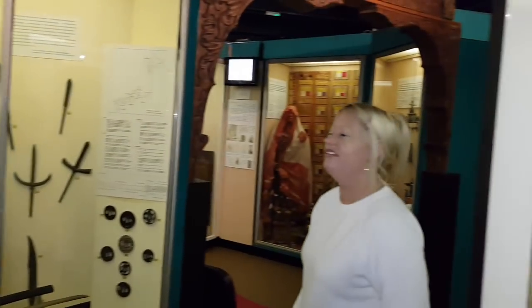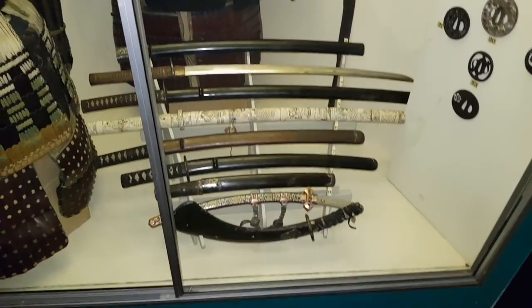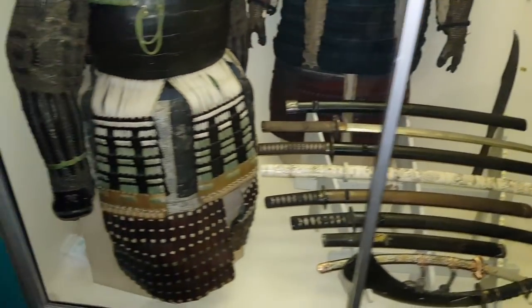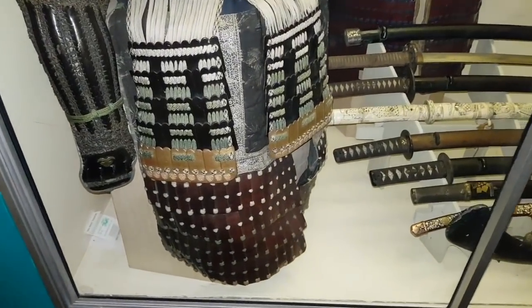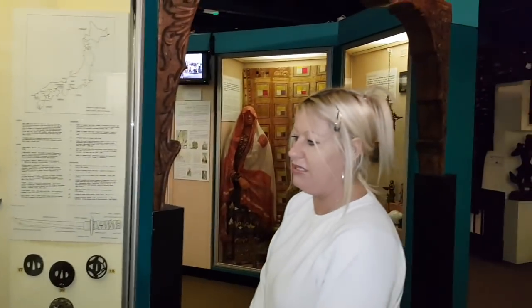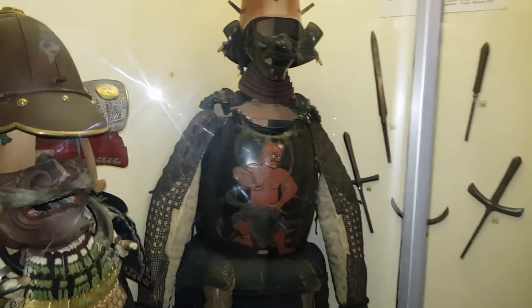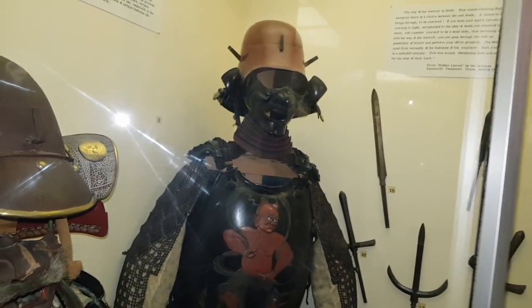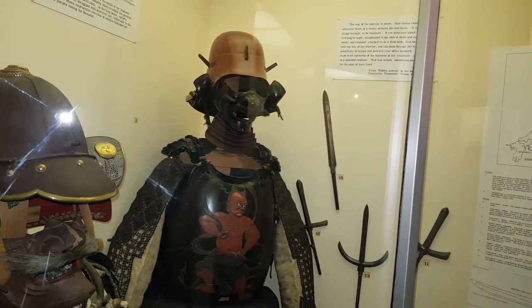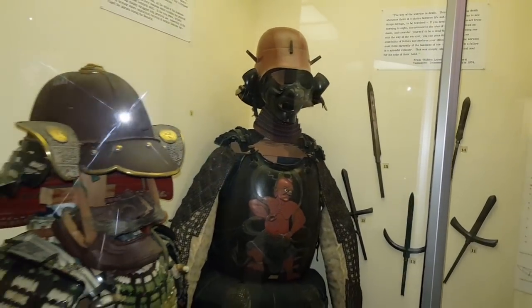Samurais. Got some samurai swords down there, look. And I've always liked these. Worth a lot of money. I've seen some of them sold on American storage hunters, things like that. Would a man wear that? A man would wear that in war, yeah. In war? This is what they wore in the war in Japan. Samurai warriors, thousands of years ago, I believe. God, they're scary.